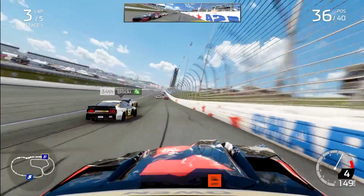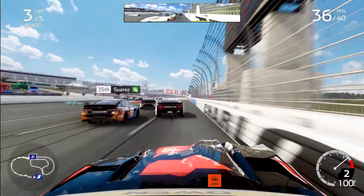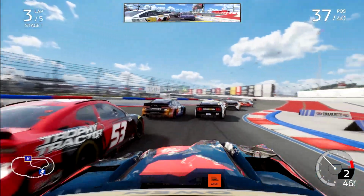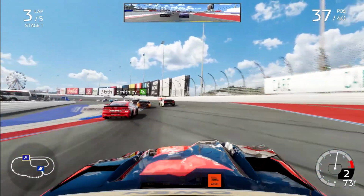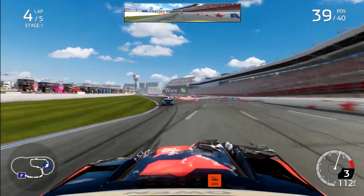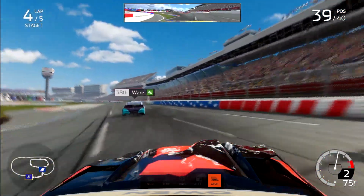final blow. So I said we don't necessarily need stage points. However, we don't need to find ourselves this far down the order. That's not going to help us by any means going into that final stage where all the points are up for grabs. So definitely a big error right there that could be pretty costly here going into that final stage. I had no horsepower in this car. Now, through the road course section, I did still have a lot of speed.